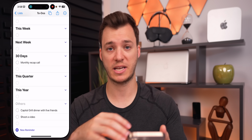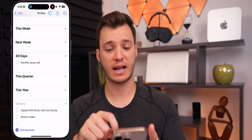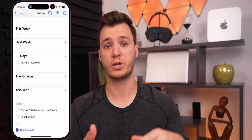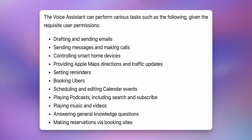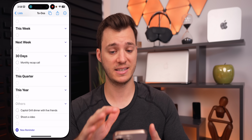especially when you're in other applications and you can just talk to this voice assistant, which always lives up there in the Dynamic Island. And you can just tell it to schedule things for you. You could tell it to do things like draft and send an email. You can send a message or make a call. You can control your smart home devices. You can book an Uber. You can answer general questions. You can make reservations via booking sites. There's so much you can do from this Perplexity assistant now.